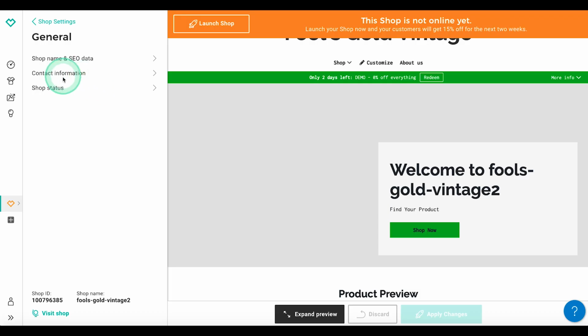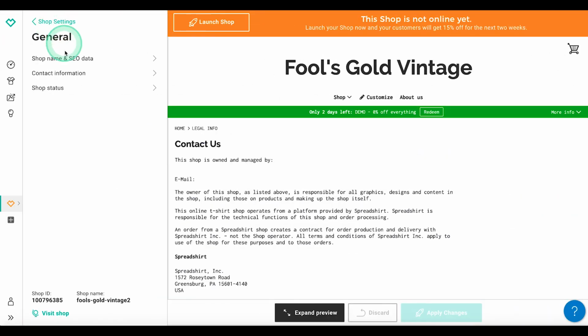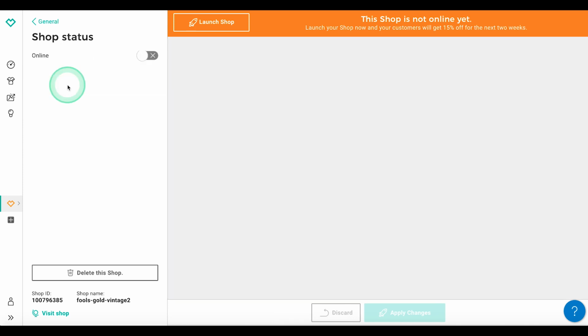The contact information section has all of the info that you can find in your shop's footer under legal info. Add anything that you want people to know about your company here, but don't add anything too personal that you wouldn't want everybody to be able to see. The shop status section allows you to turn on and off your shop for any reason, or you can also delete your shop from here too.